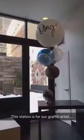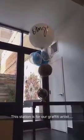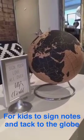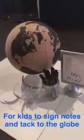Setup is well underway. Totally obsessing over this oh my god balloon. It's definitely one of my faves. And look at that gorgeous art on the wall in the back. Love it. So the party tonight is an around the world theme, and this is definitely one of my favorite ideas where people can sign notes and stick it to them.